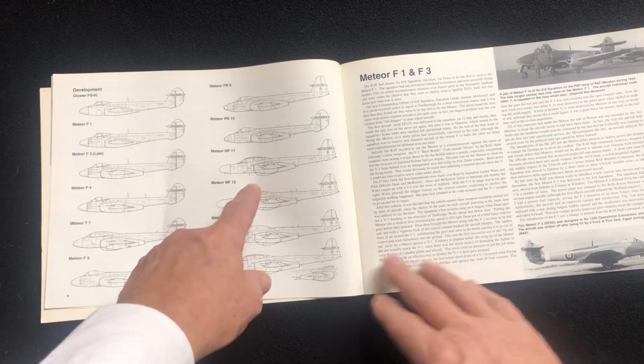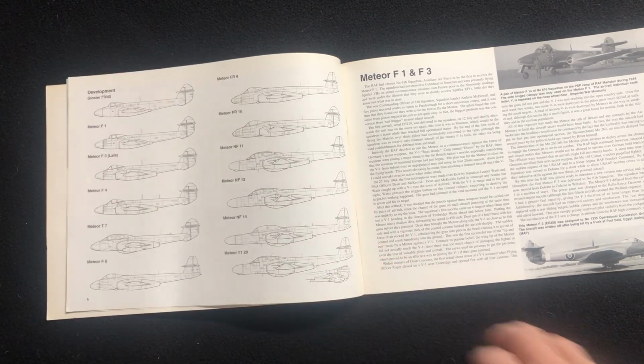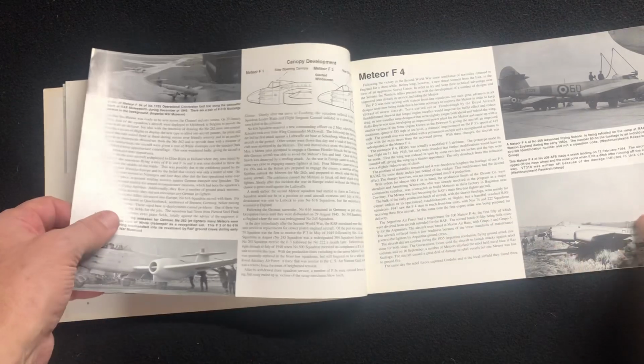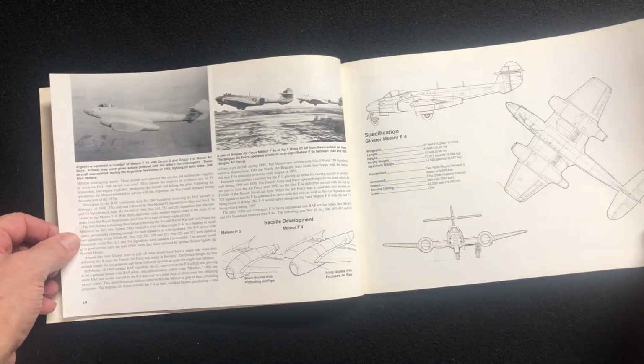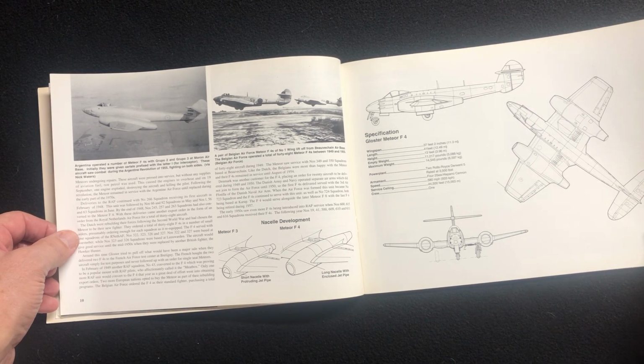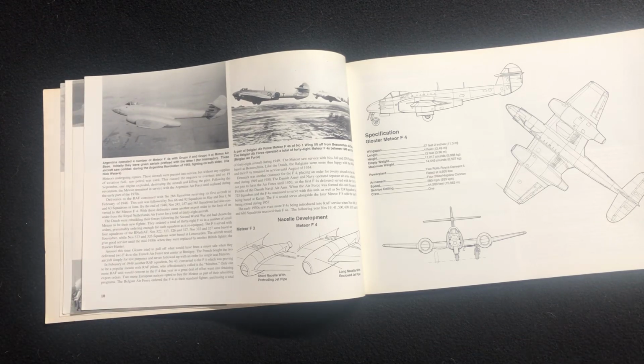Here are the derivations over here. And then just a quick burn through. I am not at all knowledgeable about the Meteor for sure, or Gloster Meteor. I think I said de Havilland Meteor, so fox pox on me.